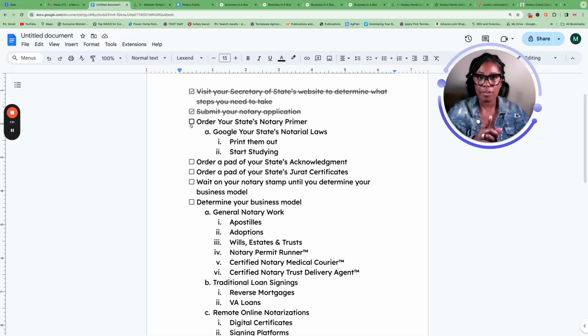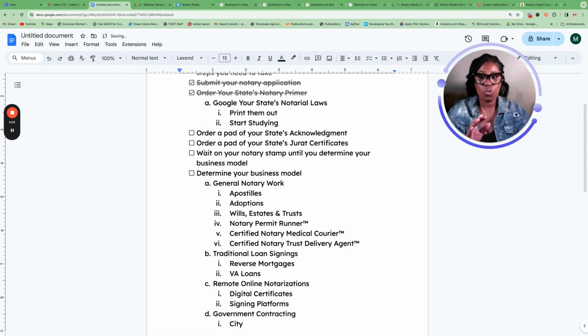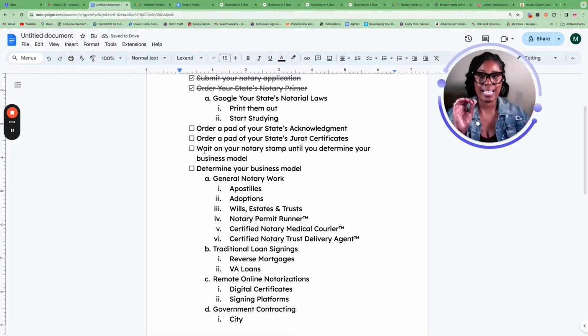Next, if you don't have a primer for your state, what you want to do is go to Google and search for notarial law in the state of whatever your state is. And typically what will come up is a .gov website with a PDF with a 5 or 10 or 4-page document that covers your state's notarial law. Print it off, go get you a binder or folder, put it in there, and that's going to become your resource.